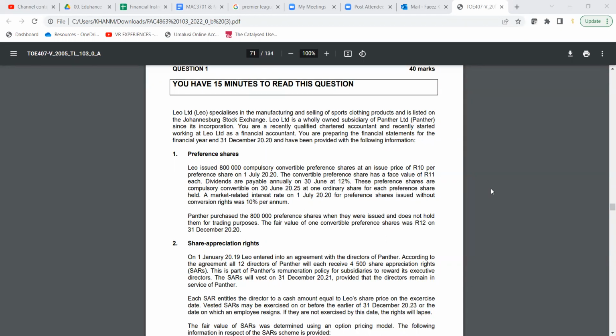You are preparing the financial statements for the financial year end 31 December 2020 and have been provided with the following information. Okay, so you know the year end 31 December 2020. So the financial year is 1 Jan 2020 to 31 December 2020. Not important information. There's just two companies, the parent Panther and then Leo, the wholly owned subsidiary. Wholly owned subsidiary just means Panther owns 100% of Leo.